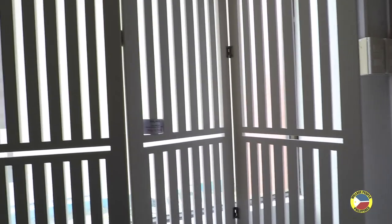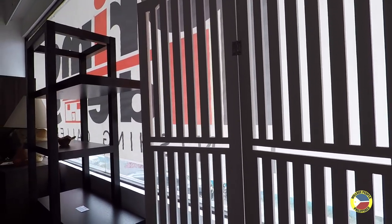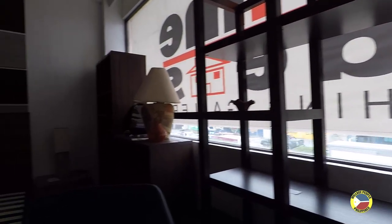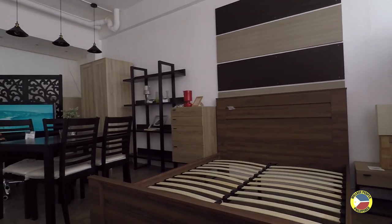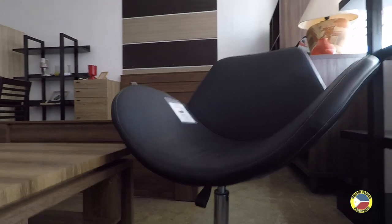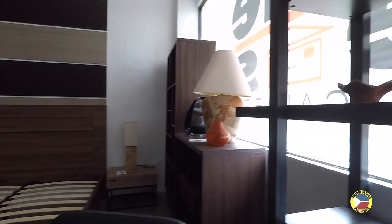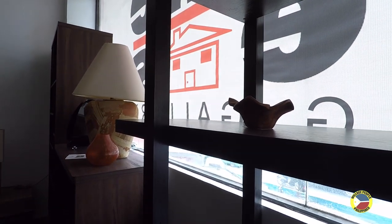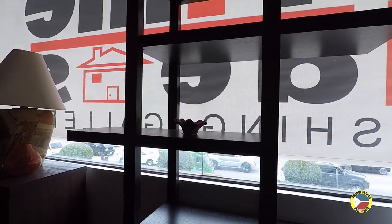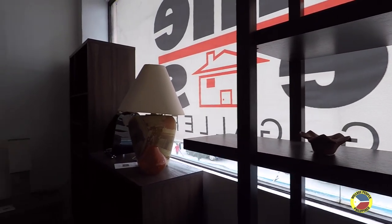You've got this vertical divider for 12,250. You have this relaxed chair. Oh, look at the design and the metal frame. This is 12,000 pesos. This modern design black bookcase is 10,700 pesos.